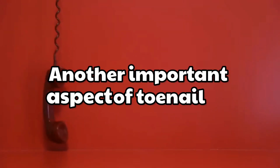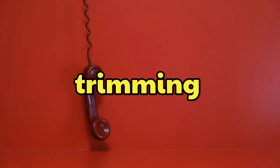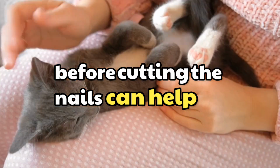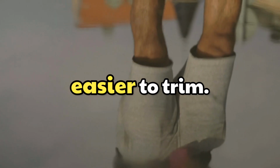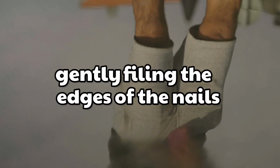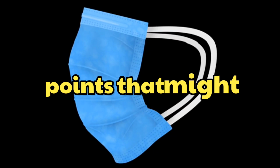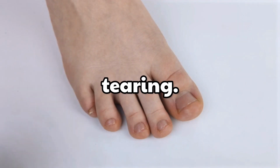Another important aspect of toenail care is maintaining good foot hygiene before and after trimming. Soaking the feet in warm water for a few minutes before cutting the nails can help soften them, making them easier to trim. After cutting, gently filing the edges of the nails can smooth out any sharp points that might catch on socks or shoes, reducing the risk of accidental tearing.